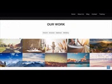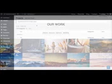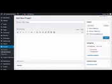You create a service for each service that you want displayed, okay? So each project is an image that you want displayed. It's the same thing. So now click on Add New Project. Let's create our first project. And all we do is add a title.